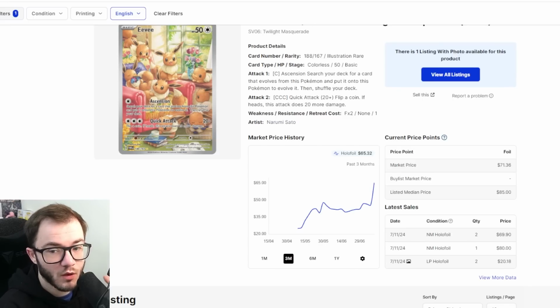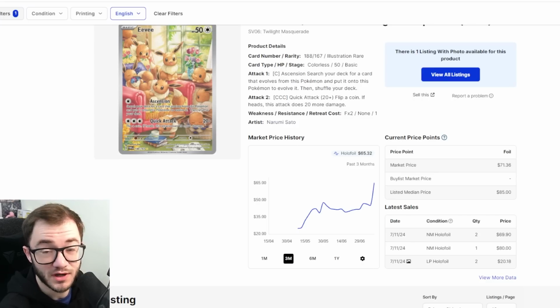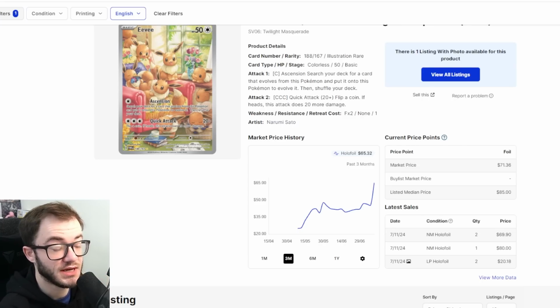Look, we've seen the power of the Magikarp from Paldea Evolved do incredibly well. Not only have we got another Gen 1 Pokemon, but we've got a bigger fan favorite in an Eevee. I think there's more people out there that just want to collect Eevees than Magikarp. And with the tough pull rates of Twilight Masquerade, it just makes this card even more desirable and really pushes the price up as we go.